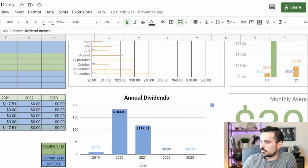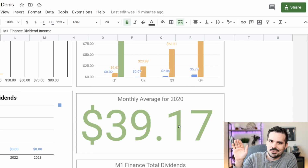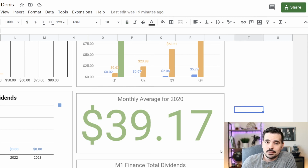I do this thing over here where I show how much we're making on average every single month, because a lot of people's goal is $1,000 a month with dividends, and we'll get there for sure, but we have bigger goals than that, right? We have goals to get $4,000 or $5,000 in dividends long term. So if we look at this, for the first 3 months and what we made in total, we're averaging $39.17, which is not bad. Obviously it's going to keep growing every single time that we have good months, beating our averages. Next month might actually lower this average again because of the fewer companies that are paying out.